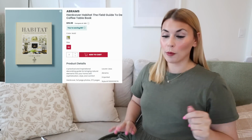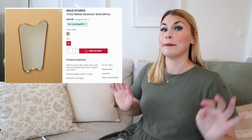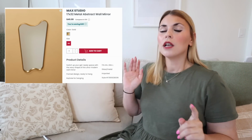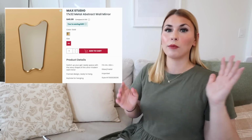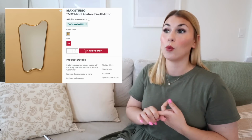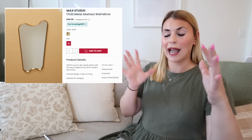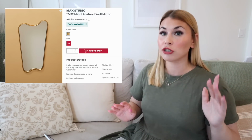Moving on from all of the home accents, we're gonna go into wall decor, and they do have a lot of really great mirrors on HomeGoods.com. Some of the ones that really stuck out to me were these abstract mirrors. You can find these on more expensive websites like Crate and Barrel, Restoration Hardware, even West Elm for sure. These abstract shape mirrors are way more expensive. I'm talking hundreds of dollars.